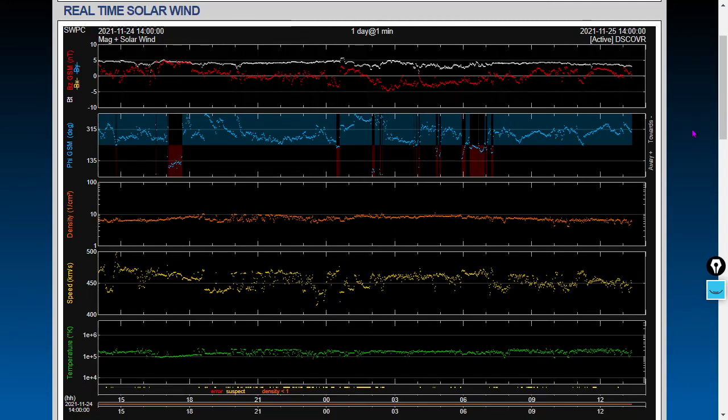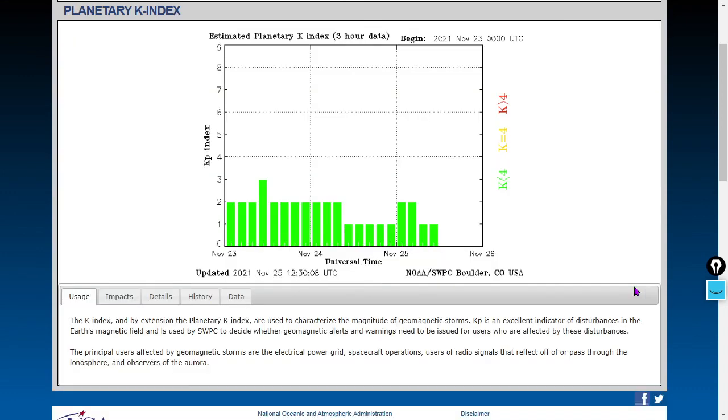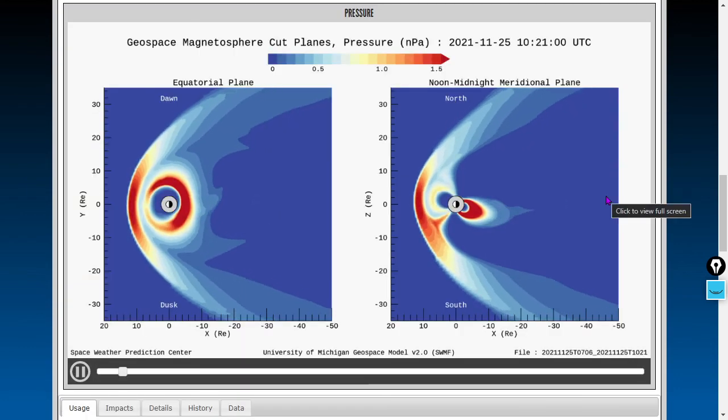Here's a real-time solar wind. Pretty nominal levels here. 443 kilometers a second there for the solar wind speed. Solar wind density about 6 protons per cubic centimeter. Kp index at 1. For you new viewers, that's a measurement of global geomagnetism. You can read about it on this page if you like. There's a details tab there for you.